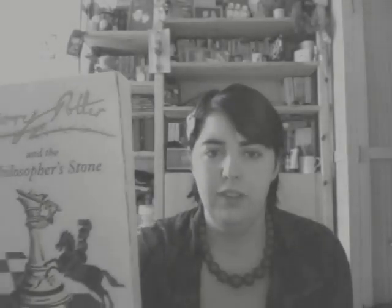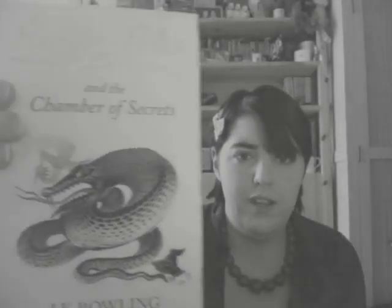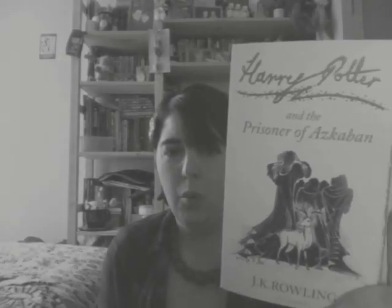So, first one, Philosopher's Stone, and I know you can't see it very clearly, obviously, but the new covers are white with a coloured picture on the front. So, Philosopher's Stone, Chamber of Secrets, Prisoner of Azkaban, which is probably my favourite, or I remember it being my favourite, so I'll be interested to know if it's still my favourite now when I get round to reading it.